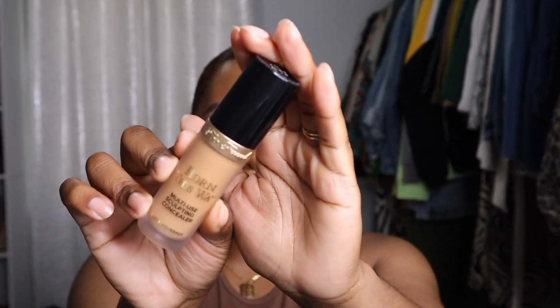So next up, I am going to be using my Too Faced Born This Way Multi-Use Sculpting Concealer in the shade Butterscotch. And I'm going to go ahead and apply it, but let it sit just for a little bit. So I'm gonna just let that sit for a little bit.